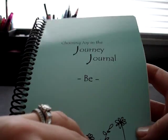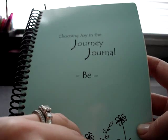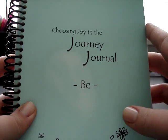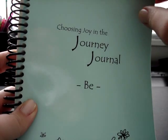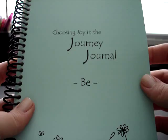So let's get into this journal, because she was nice enough to send it to me, and I'm so excited to start using it. I'm actually going to start using it at the beginning of the year, because I want to start at that point, but I'm going to show you some of the features of it now.